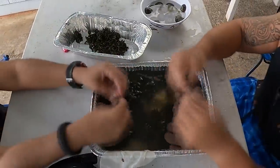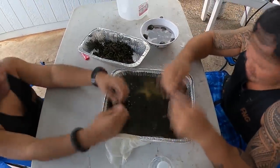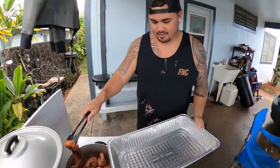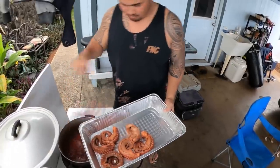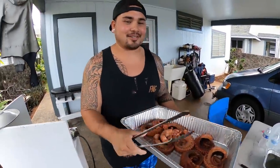Collecting and cleaning this seaweed can be tedious but simple. You just gotta make sure there's no rocks or sand or any other ocean creatures in it. All right, our limu is all cleaned up, ready to go. Let's take our taco out and let it cool down. All right, our taco's all nice cooked up. We're gonna let it cool down, bag it up, bring it down to the beach tomorrow.